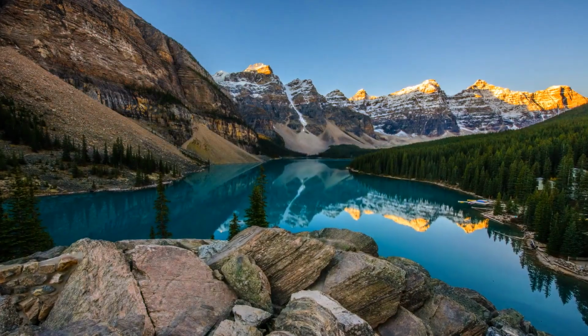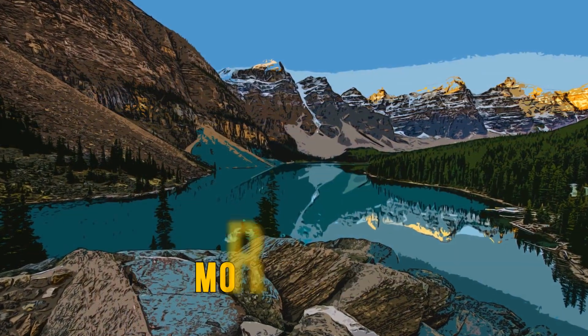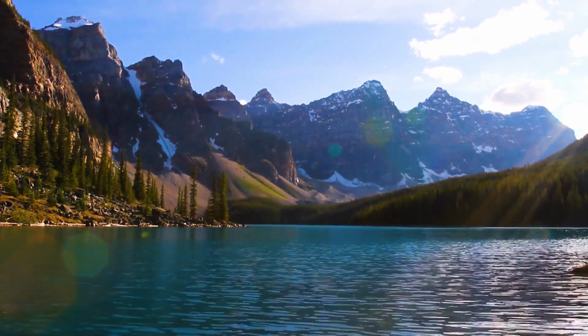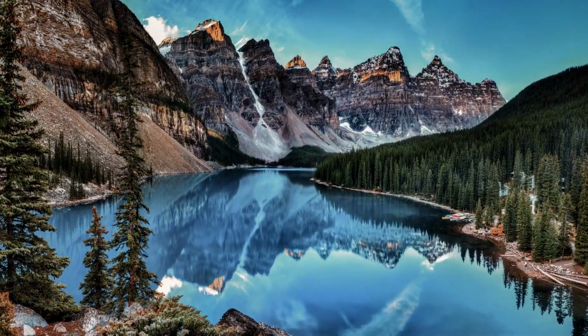When you first see a photo of Moraine Lake in Canada, you'll probably believe it's either photoshopped or painted by a professional artist. But this place is real, combining a myriad of blue shades that feel so idyllic you don't want to ever leave here.